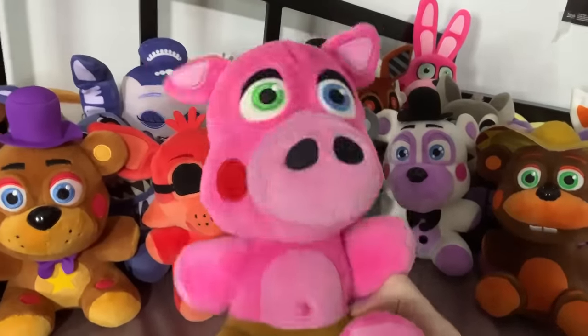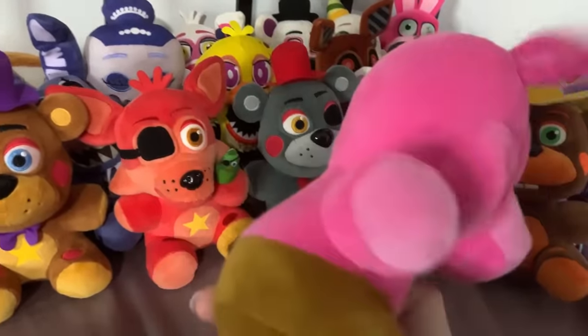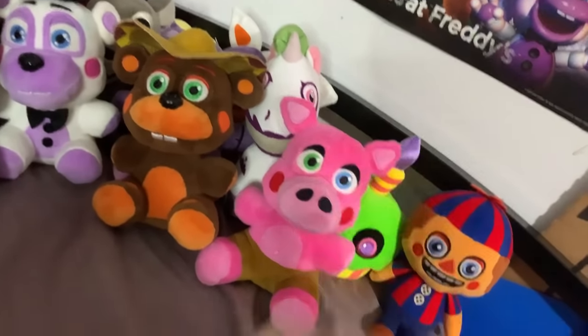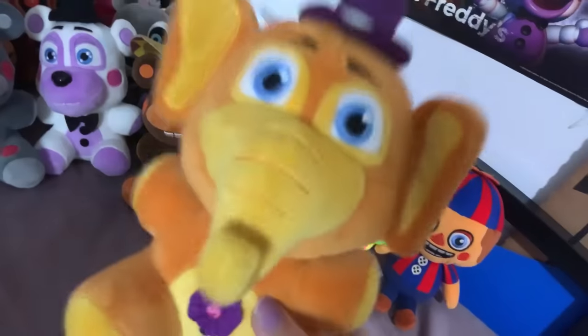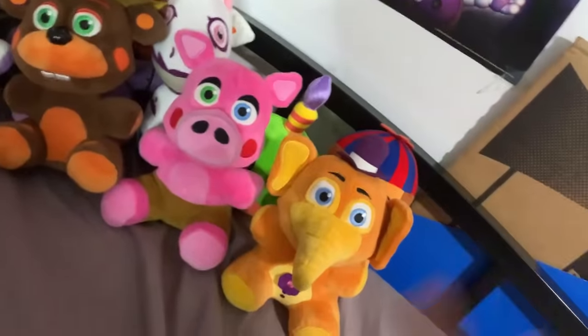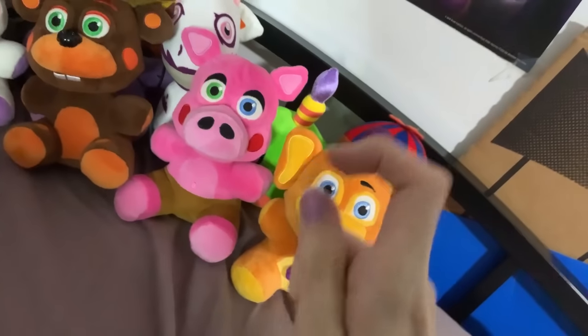Also a pretty good plushie. His big snout, little belly button, little tail. Good plush. I like him. Head's a little long, though. And we got Orville with his fat face. He's pretty cute. I'm happy they picked Orville. He's a good one. Again, they had four out of the five mediocres. Like, we're this close to greatness.